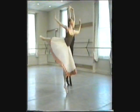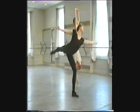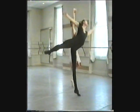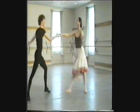It's in the rehearsal room that Ashton's genius, his gift for movement, is seen in action. These rehearsals took place in Canada, where young dancers of the National Ballet of Canada were starting to learn the Two Pigeons, which Ashton choreographed in 1961. All Ashton's choreography should look seamless, effortless. It is one of the characteristics of his style.